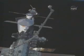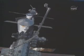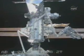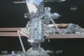Actually building the station in space involves a combination of techniques. Robots built by Canada move the giant station pieces into place. Both the shuttle robot arm and the station's Canadarm2 have proven to be invaluable in the assembly of the outpost.